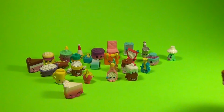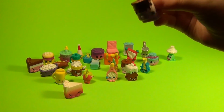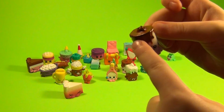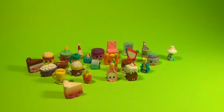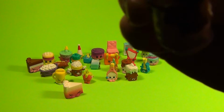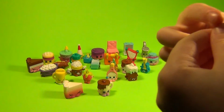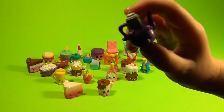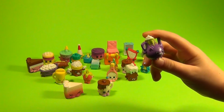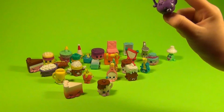It's one of those mugs. Looks like hot cocoa. Look at those beautiful eyes. Look at all that dripping down. Does it make you kind of hungry? Yeah. For chocolate? Whoa, what is this one? That looks like a teapot. A teapot. Hi, I am Mrs. Kitty. Meow, meow, meow. And I am a teapot. But not just a teapot, I am a kitty.